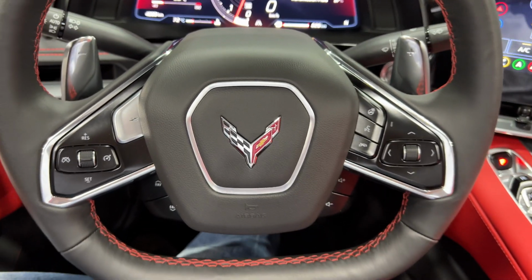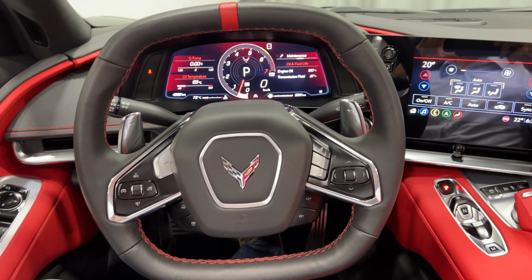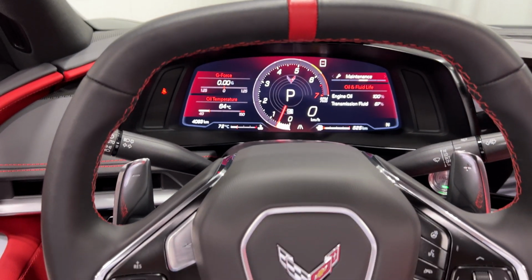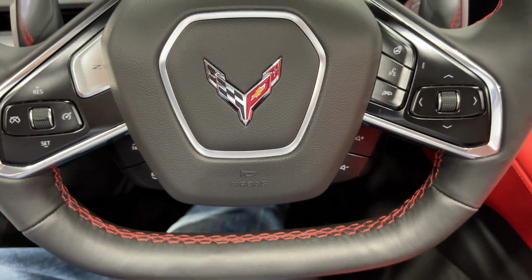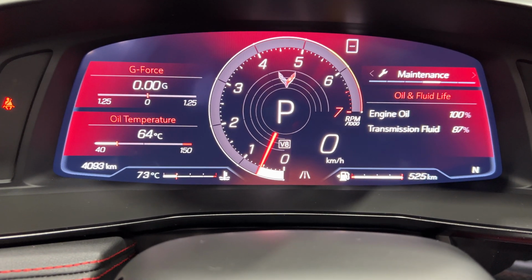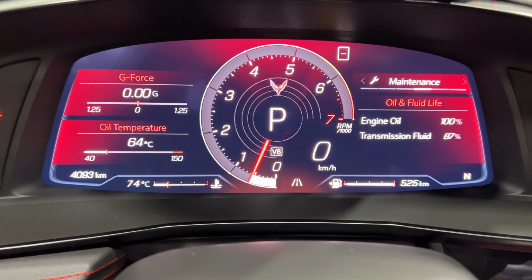I'll just scan out here to show you what the wheel looks like. It's like a square shaped wheel. It has the red center line so you can match up where your center of your road is. And then the red stitching on the wheel, a leather wheel. Okay, we'll zoom into the dash. For kilometers on this car, we have 4,093 kilometers.